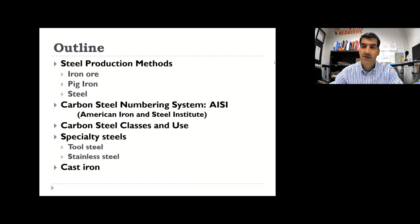So we're going to talk about the production methods for steel, and we'll talk about the nomenclature for how different kinds of steel are named, like 1018, 1045, and so on and so forth. And we'll talk about different types of steel and some specialty steels, like I mentioned, tool steel, stainless steel. And at the very end, we'll talk about cast iron, which is not a type of steel, but it is another type of ferrous metal that is pretty useful and used pretty often.